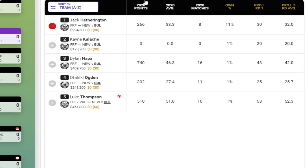The forward pack. So the forward pack's definitely got some good stuff going on. So I've got Jack Hetherington. At the moment, I actually don't even really know how they're going to line up in the pack, but surely Hetherington's going to get a starting spot. And in my opinion, if he gets a starting spot, he's an automatic selection. He might be used fairly sparingly. He might not play huge minutes, but you just know when he's out there, he's going to rip in.